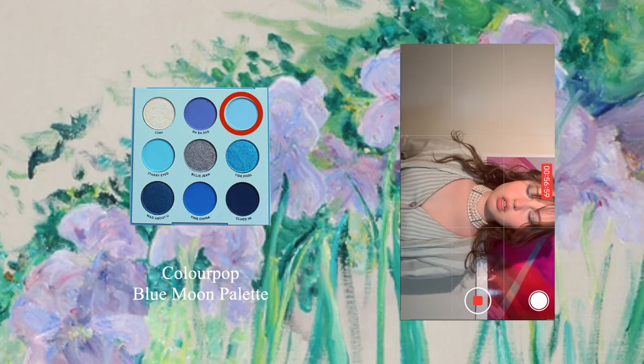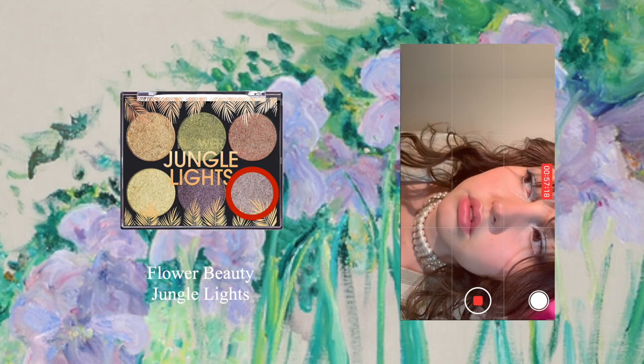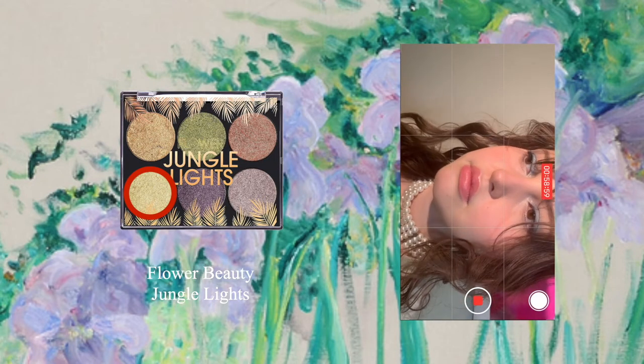Apply light blue color all over the lid like so. Use a blue shimmer on top. Apply a lilac shimmer color on the bottom lash line and crease. Use a light champagne shimmer on the inner corners.